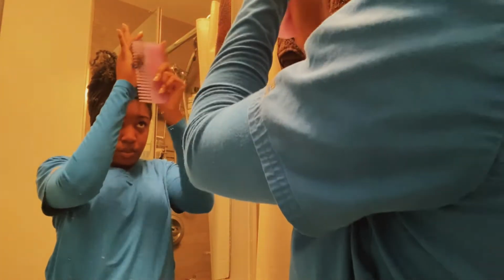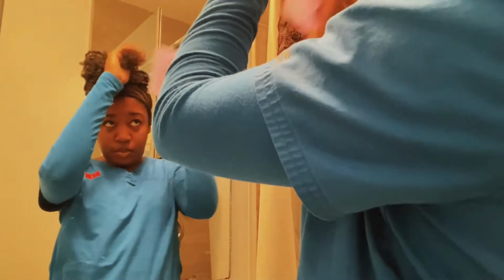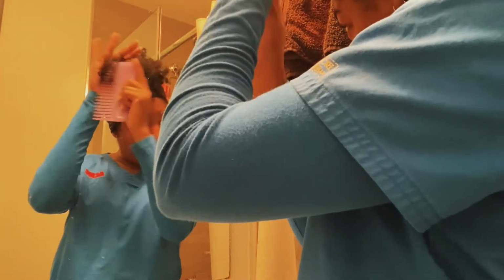As you can see, I'm trying to comb out the month-old twist that I just took out the night before, which honestly, I should have played with the night before to make sure that the day of, my hairstyle would be how I wanted it to be, but that was my mistake. And as y'all can see, my hair is looking a little crazy right now.